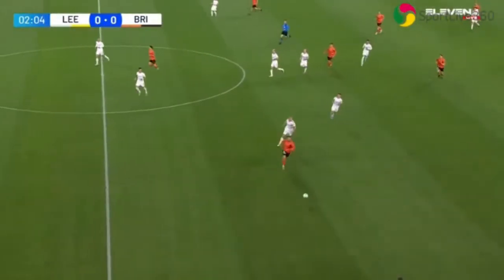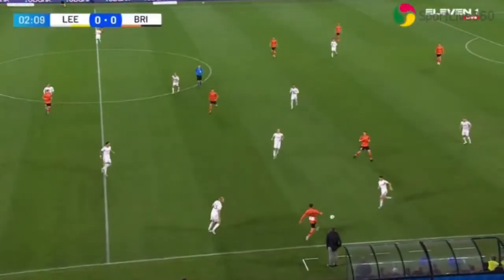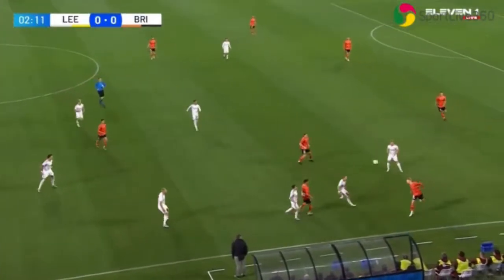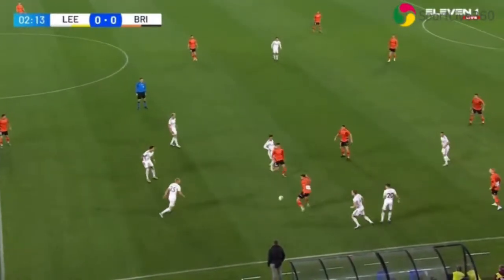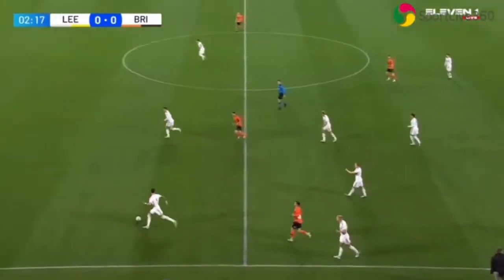Akbari saw some space out to the left. Mile Uznic, we might get to have a look at him in some open pastures tonight. 36 kilometres an hour, his top speed. He certainly is a flyer.